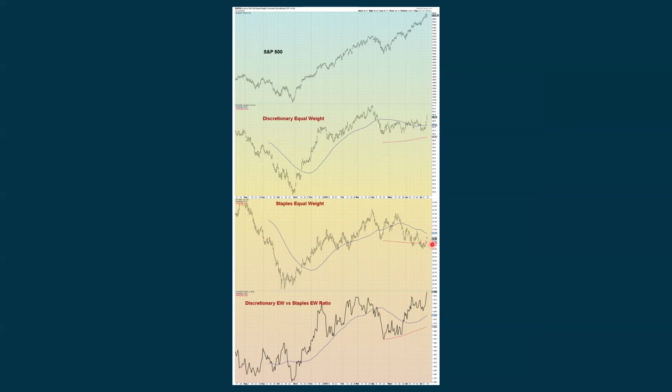But when the market is more defensive, that's when the staples really do well. And then we measure the ratio between the two. We're seeing an improvement here, but we want to see this continue going forward to have more confidence that we're really breaking out and changing to a more positive climate as far as the discretionary to staples ratio is concerned.